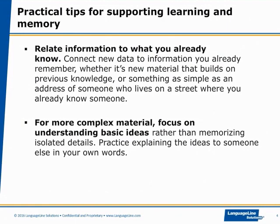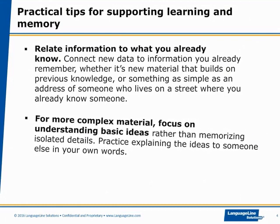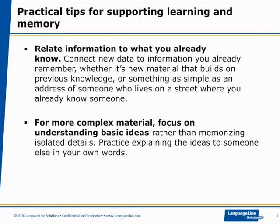Relate information to what you already know. Connect new data to information you already remember, whether it's new material that builds on previous knowledge or something as simple as an address of someone who lives on a street where you already know someone. For more complex material, focus on understanding basic ideas rather than memorizing isolated details. Practice explaining the ideas to someone else in your own words.